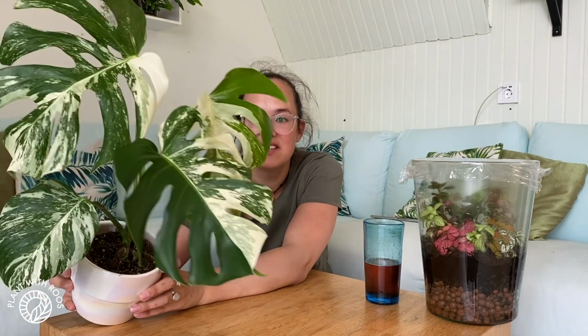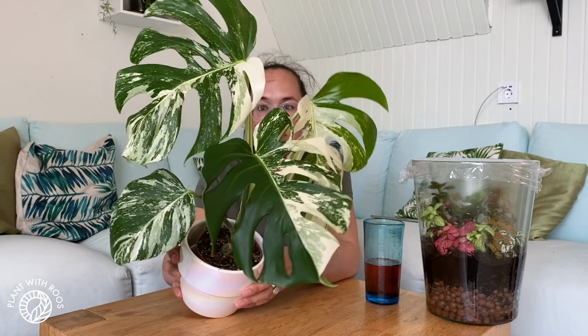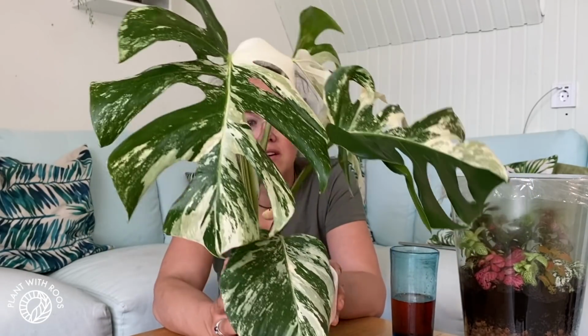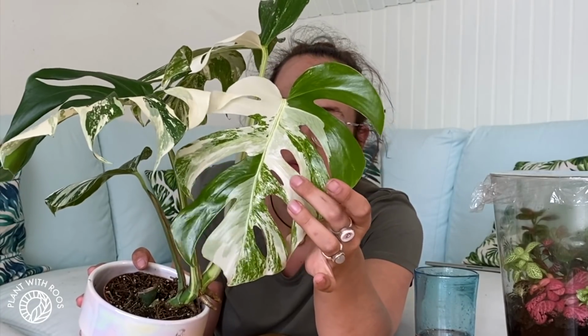Ooh, and by the way, this is the giveaway plant that one of you probably by now has already won. Might be fun to see it again. I showed you it already. But yeah, here's a new leaf that unfurled in my care. I'm so happy I was able to keep it happy and alive. And it has a little secondary fenestration already. So yeah, that sits here with us as we look at these plants.